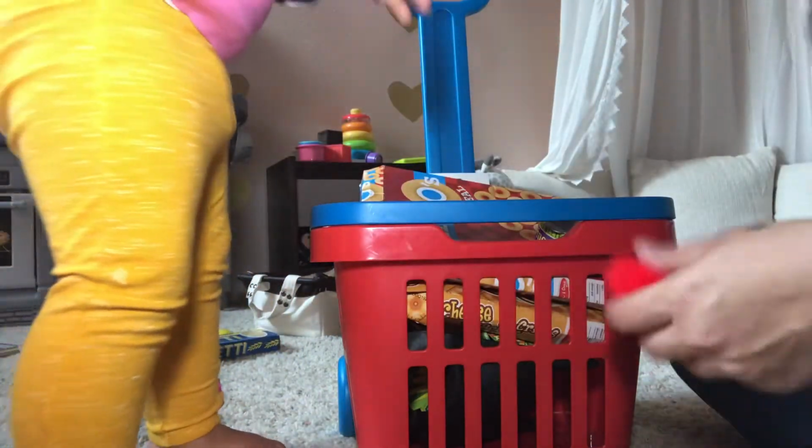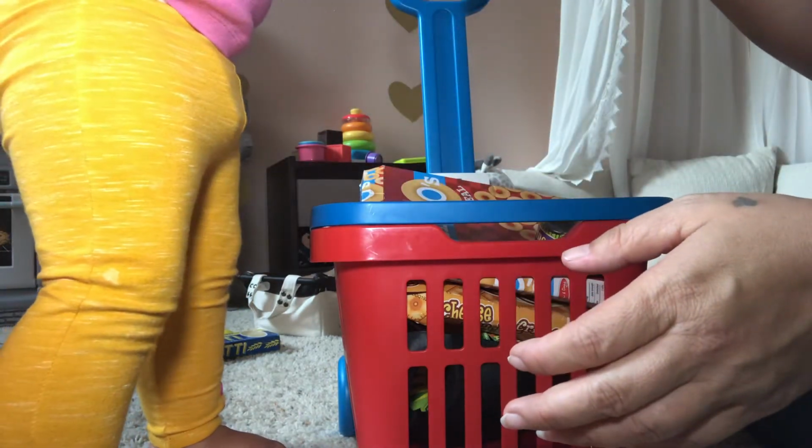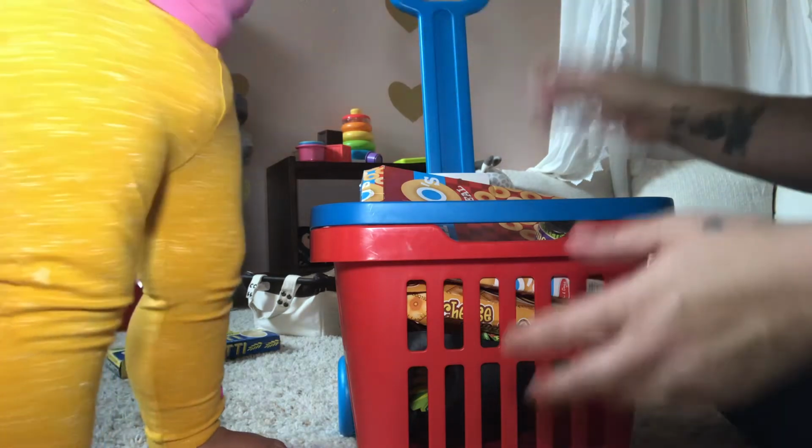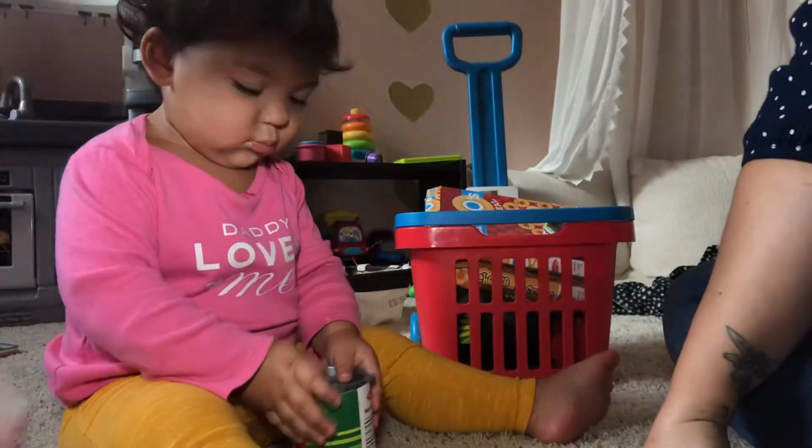Is that soup? You want to put your balls in the soup? Yes. Okay, where's the lid? Sit down. Sit down. Good. Here. Put that on top.